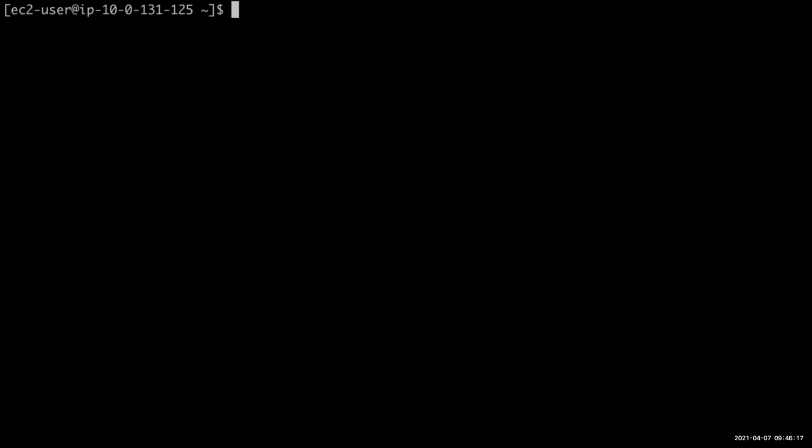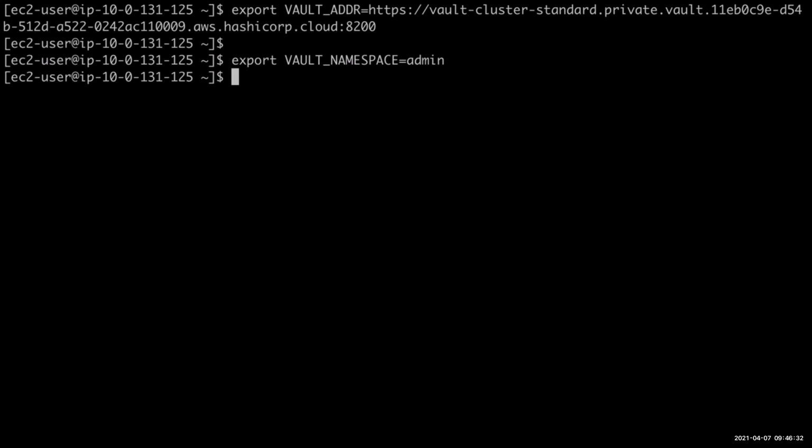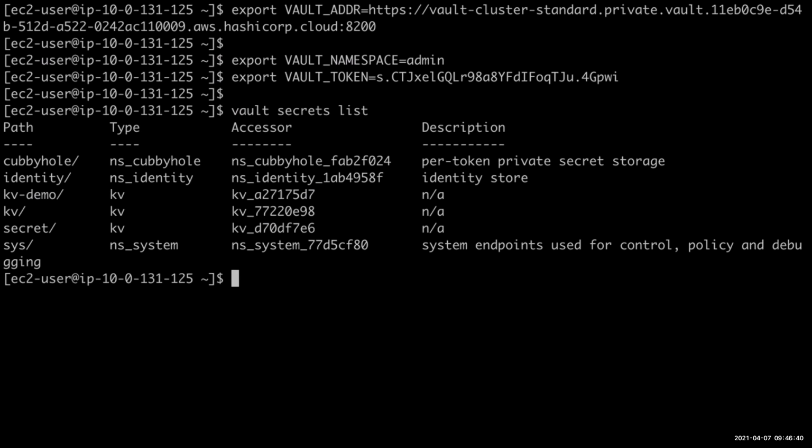All right, so I have a terminal open here where I've SSH'd into an EC2 instance sitting within my AWS VPC. I'm going to set the Vault address to that non-public instance that's only accessible via our peered environment. Again, I'm going to set the namespace since this is Vault Enterprise, and then I'm going to paste in that new token that we just generated so that Vault knows how to connect to this instance. Let's run vault secrets list again and see if it works. I know this is very simple, but it proves that we're talking over the secure connection within our AWS environment.